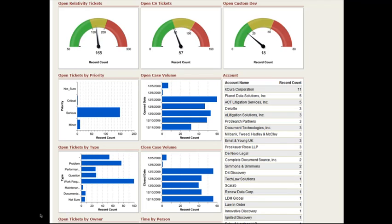tickets relating to Relativity in all our deployments. You can watch the volume. Are we closing more tickets or opening more tickets on any given day? If these charts start to move to the right, we know that we're falling behind and need to catch up. Or if things are maintaining where they're at, we're doing a good job of closing as many tickets as are coming in, as well as can track individual performance. What agents are closing the most tickets, what days the volume is coming in, and the accounts. That's key to us.